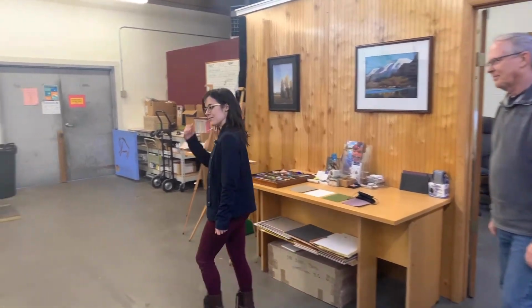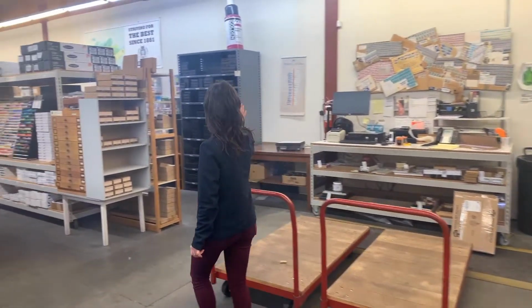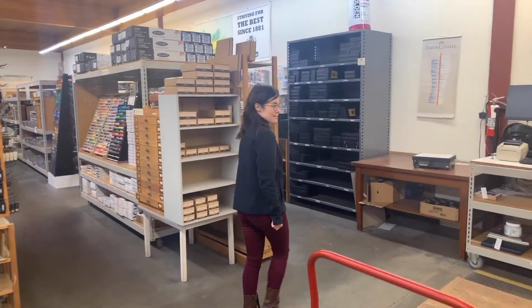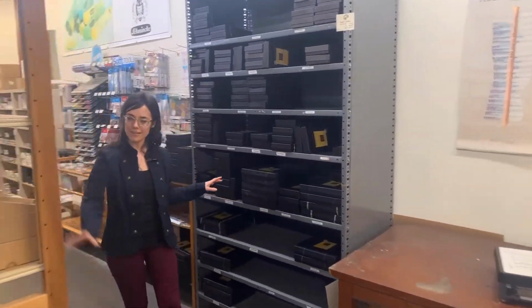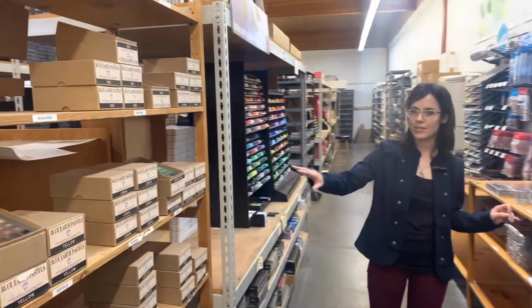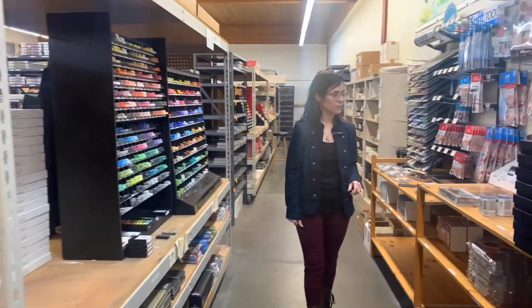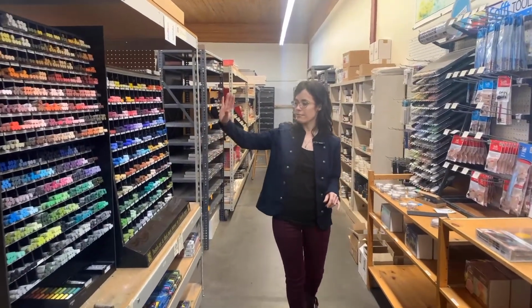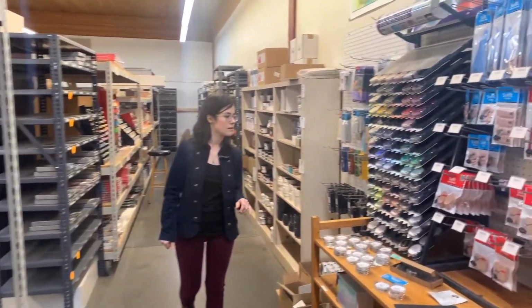I'm going to show you how we get through our day. We're going to start down here with pastels. I've got Terry Ludwig on the wall here, and next to it we've got some Blue Earth. That's our house brand with some sets. I'll show you the open stock of those a little bit. We have Rembrandt and Art Spectrum here, and pan pastels.